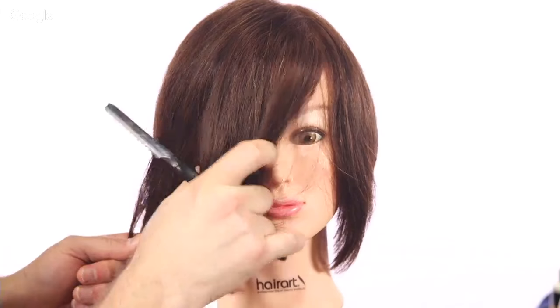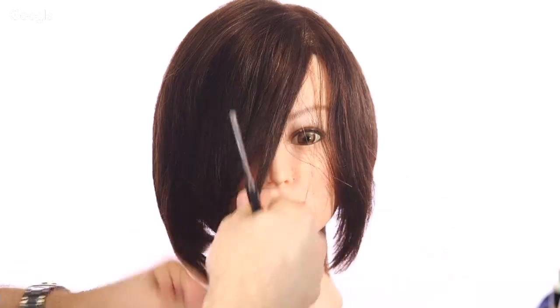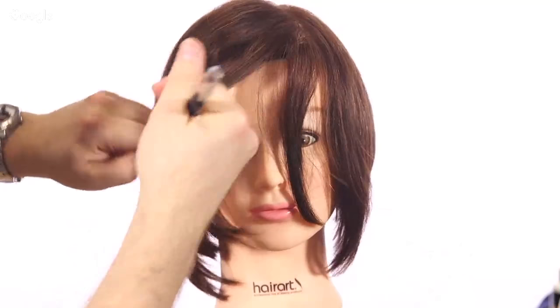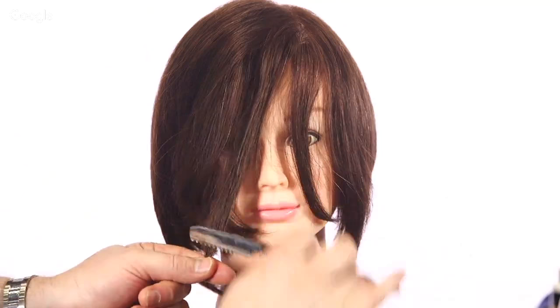Now this section right in here, let's do this piece by piece. This is really, really heavy. So I'm pinching that and removing the weight. Here we go, right in through this part. Again, sliding down and getting rid of all that excess weight right in through here. And I'm probably gonna end up going back in with the thinning shears.